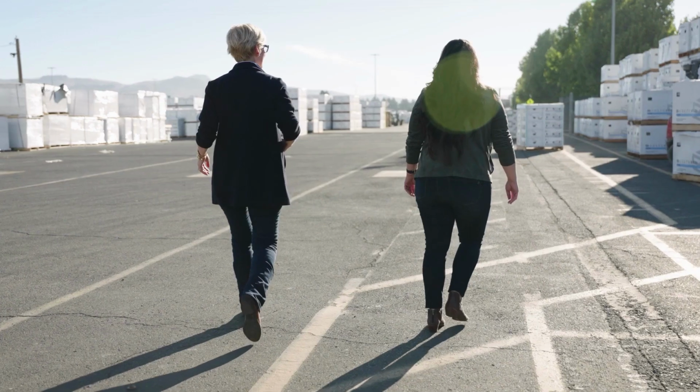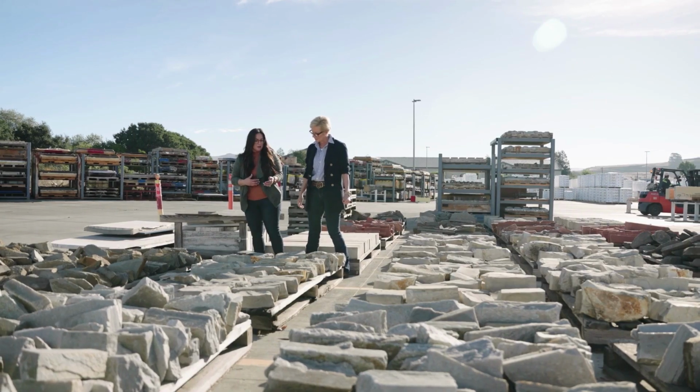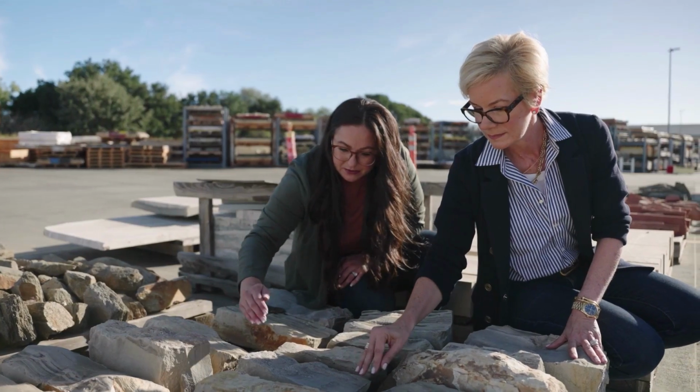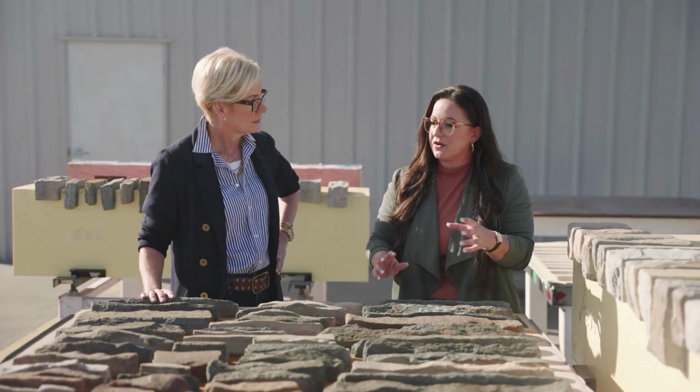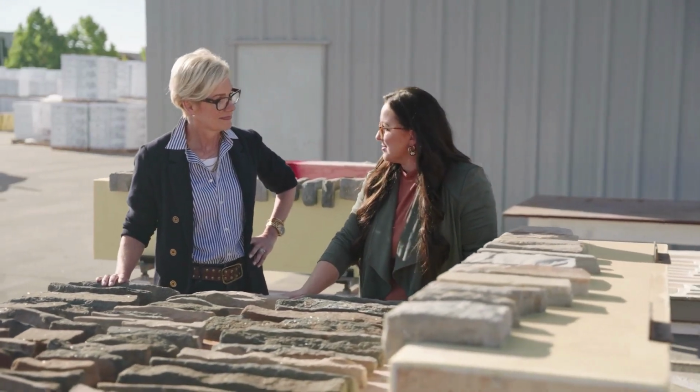The first stop on our tour is our Masters and Molds shop. We just reviewed a lot of the natural stone that's on site here. After our artisans hand select the pieces that they are going to use within the profile, the next step is to create the natural masters. Oh my gosh, and this is it. So this is showing the range of sizes, but maybe not necessarily the color? Correct, exactly.